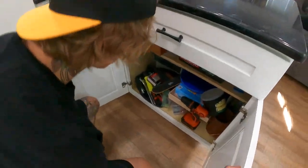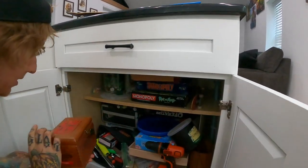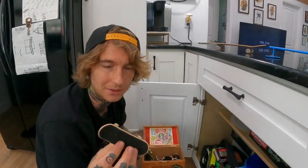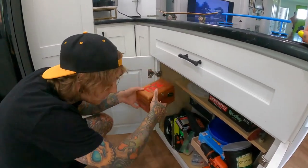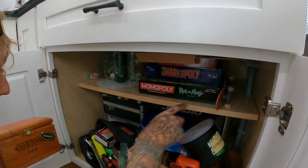Underneath is anything from tools to, we got my hand board, we got my other hand board, we got this flat rail. I got a box of all my tech decks. This is the best one. So tech deck released this wooden foam grip board at Target, and once they sold out, they never came back, but I only have one and it's amazing. Got that, got my tool bag. Some board games. We got Scrabble, Sharkopoly, Rick and Mortyopoly.